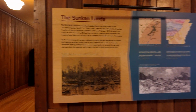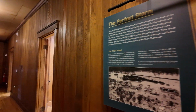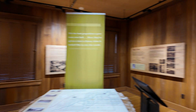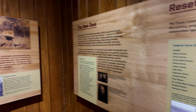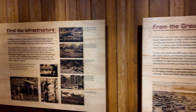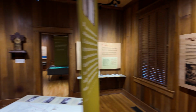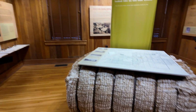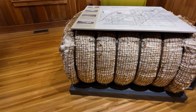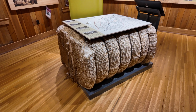This whole area used to be swampland. It was drained to make these farms. So they built a community here. Each family was given 40 acres. You get about a bale of cotton for every acre. So if you're lucky, you get 40 of those a year.